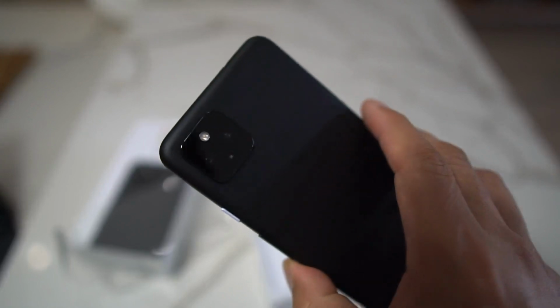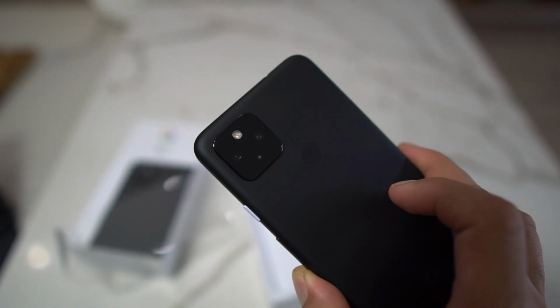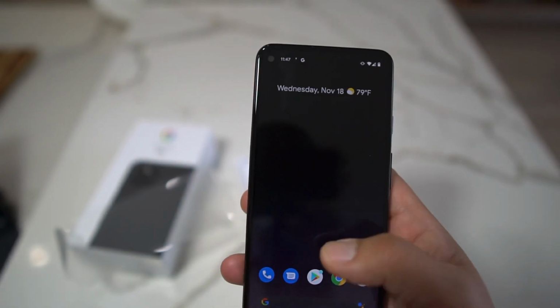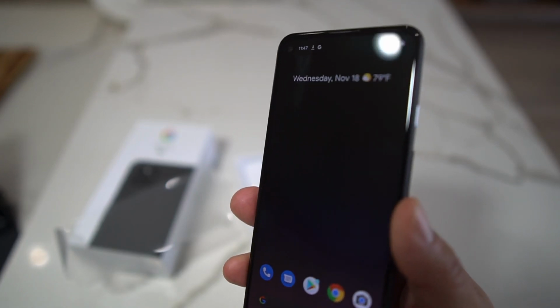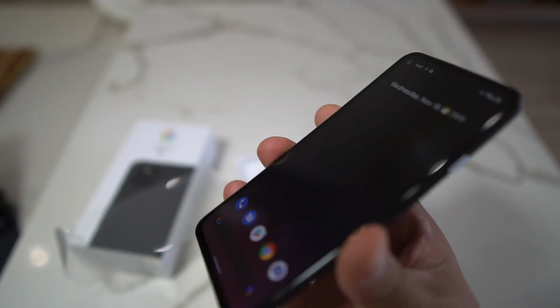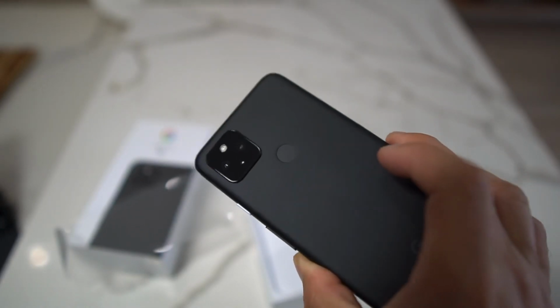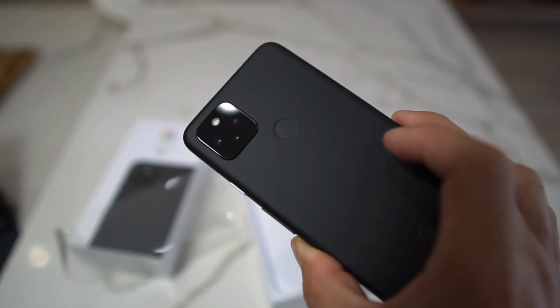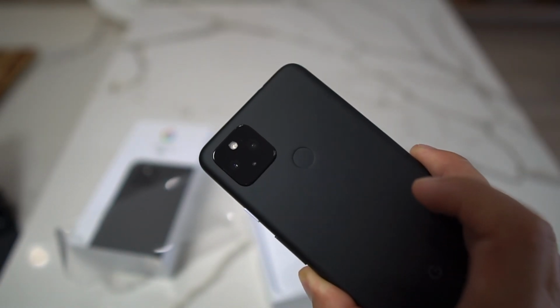Now you get a 3800 milliamp battery. On the Pixel 5, you get a 4000 milliamp battery. So you get a little more battery on the Pixel 5, but you do have that 90 hertz display, so I'm not sure how that's gonna go at the end of the day. Now, this is 5G capable, so you're going to be future-proof for a few years when 5G actually becomes a reality and is not such a scam as it is now.